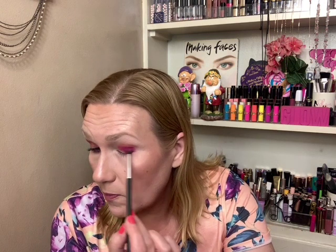I will also say the packaging is nice. It's on brand with the brand, and the packaging represents the name of the palette really well, I think. I think they did a good job there. And the color story, I don't know if it necessarily matches with the theme, but it's not off by that much either, you know what I mean?